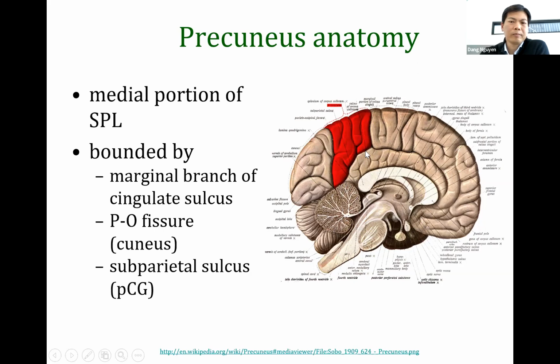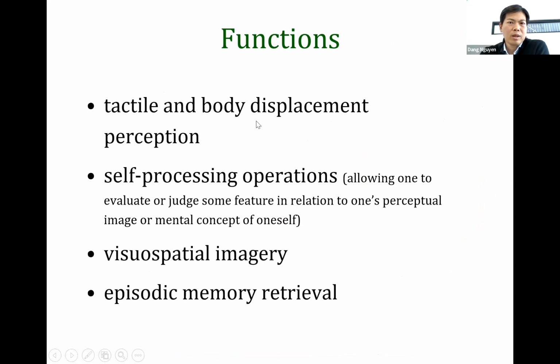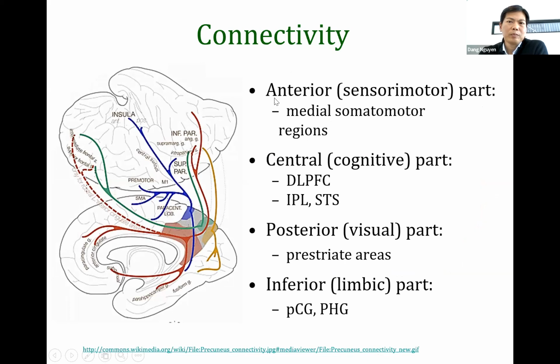Functions, well, it's involved in tactile and body displacement perception, self-processing operations, which allows one to evaluate or judge some feature in relation to one's perceptual image or mental concept of oneself. Visual spatial, episodic memory retrieval. Looking at its connectivity, the anterior part of the precuneus is mainly connected to somatomotor regions. So you can see here in blue connections to the somatomotor regions, but it includes the insula as well, which is involved in somatosensory processing as well.